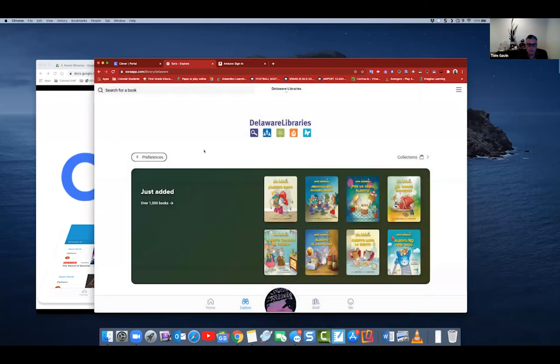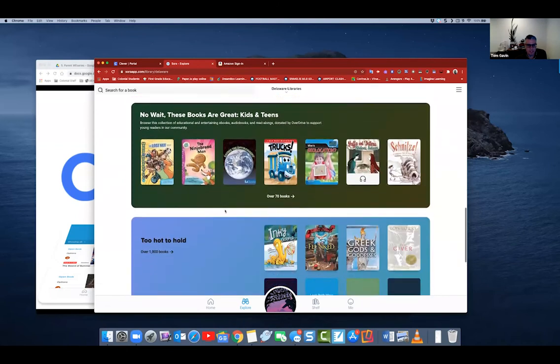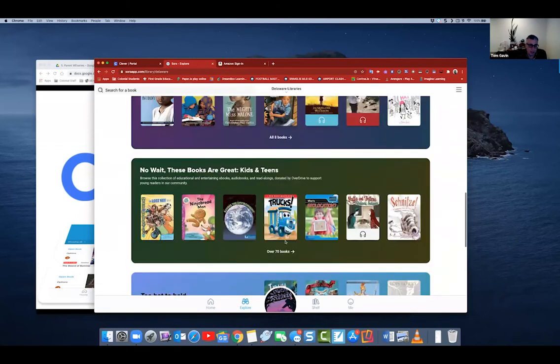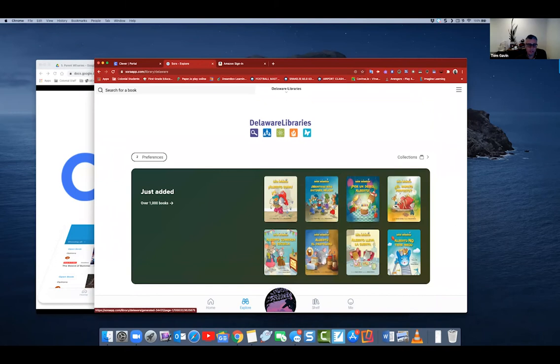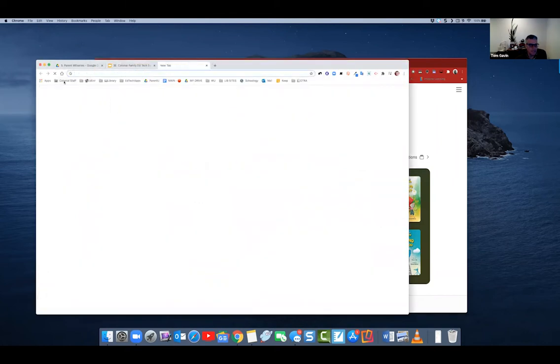And right now, my student is signed into the Delaware Libraries collection. Like I said before, this is the big collection. It has over 30,000 books. This is the big one that I definitely recommend using. And again, all of our students have access to this as well as staff because of our partnership. So definitely connect that. I will share with you if you forget how to do that.